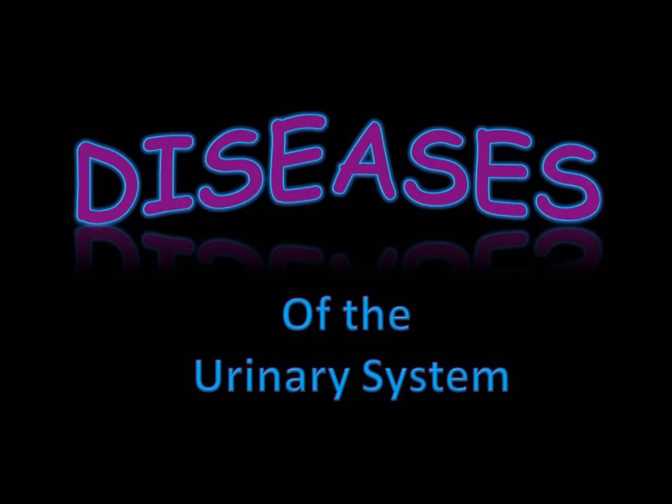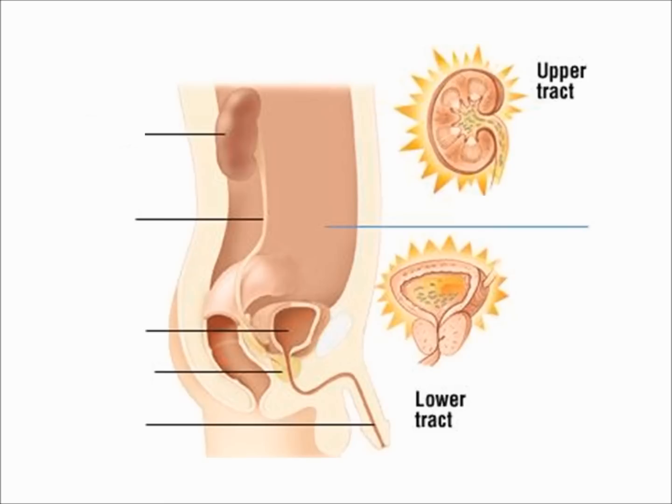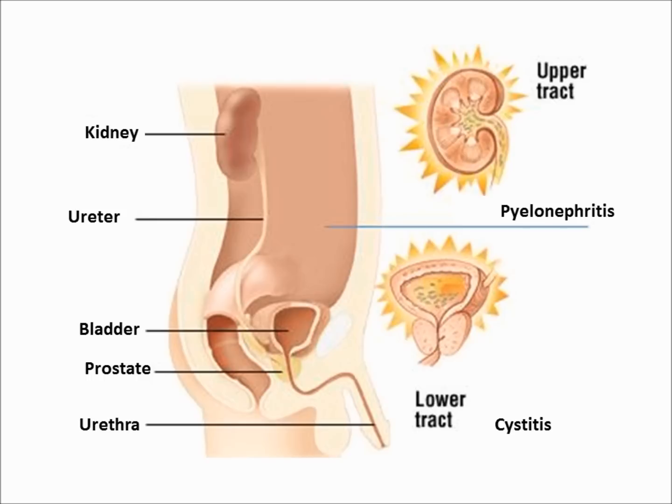When the urinary system malfunctions, certain diseases can occur. One of the most common problems is a urinary tract infection. It is caused by infection of the urinary system by microbial agents, generally bacteria, but occasionally viruses or fungi. There are two main types of urinary tract infections: cystitis and pyelonephritis.